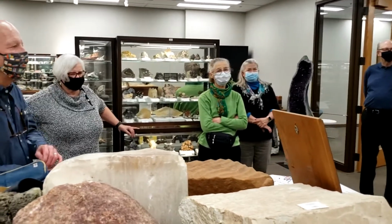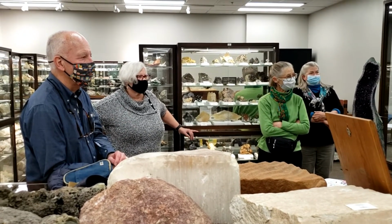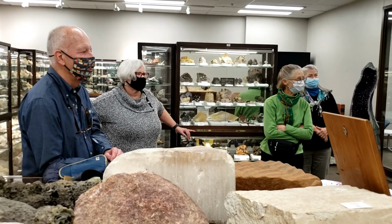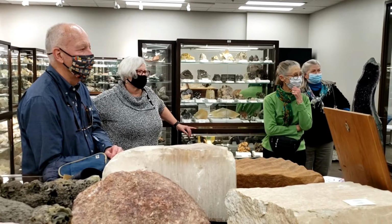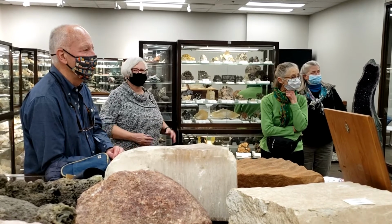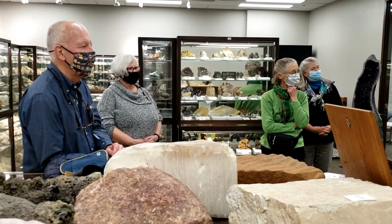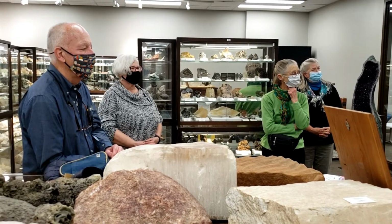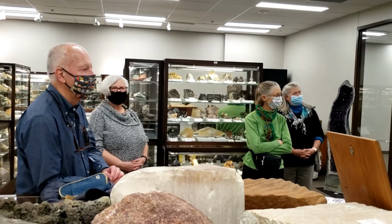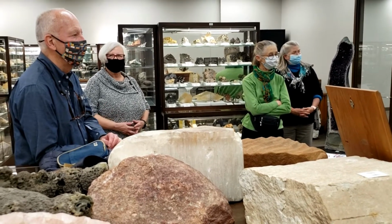So some of the things we want to do, I want to get pictures of every specimen and have a virtual museum online that people can look at. And we've got work study students that are gradually entering things into a database. We don't have any pictures yet, but that's what we'd like to do. And I'm almost done with the visitor's pamphlet on what's in the different cases and what's interesting about them. So I hope to get that done pretty soon. So, questions?